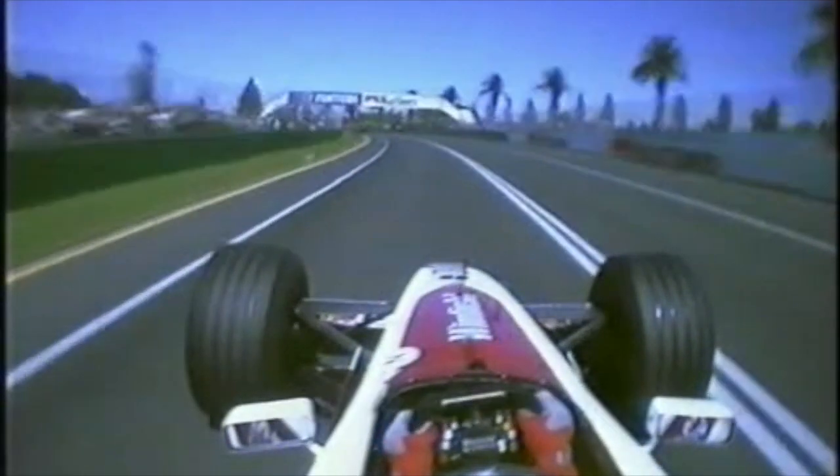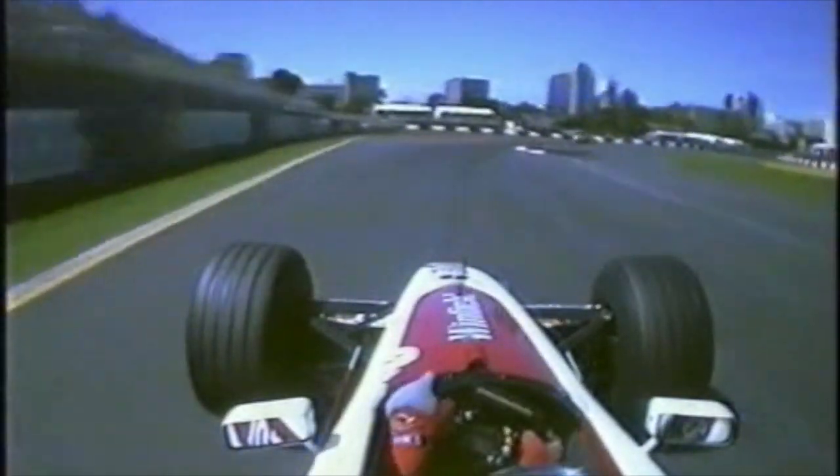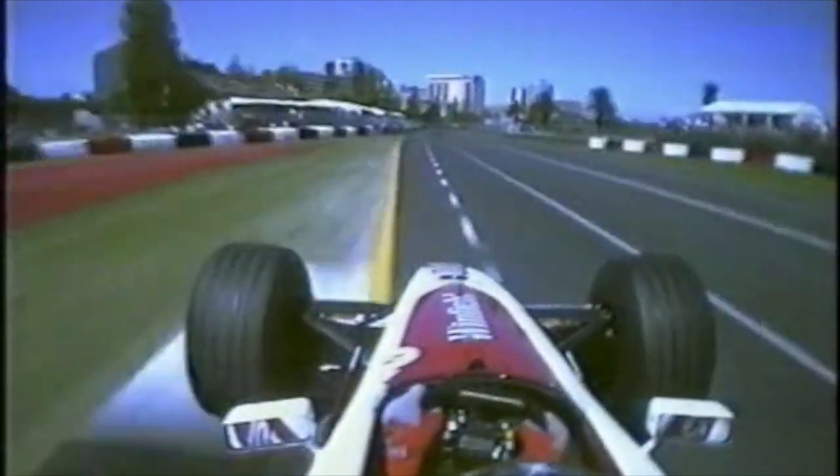Now look for the curve down at 11 and see how difficult it is for the drivers to pick that spot that they're heading for. And there it is now. And Ralph having a reasonable run, but I don't think it's quite what.